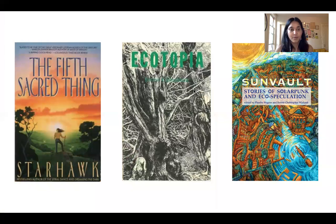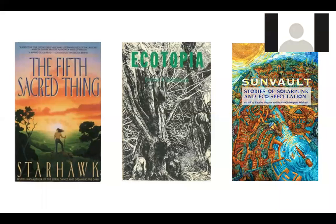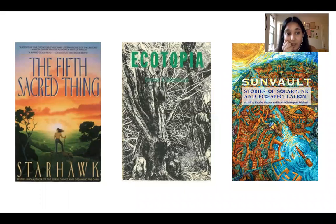A couple books that I want to point out in case people are interested. This first one is the picture that I showed you with the solar panels and wind turbines and the woman smelling a flower. It's called The Fifth Sacred Thing, and I honestly am going to order one right after this. It looks really, really interesting. There's another book called Ecotopia. It is in Japanese, but from my research, it was cited as being one of the top works with a lot of solarpunk in it. And the last one looks really interesting as well.